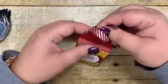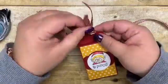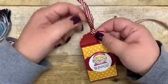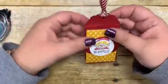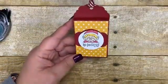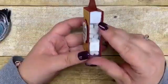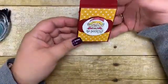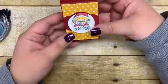And you're going to put this through. And then I find it easier to pull this gently 1 ribbon at a time, so you don't accidentally rip this out, and then you have a project that's ruined. But there you have a cute little 3D project using those leftover Tic Tacs from when I did an event a little while ago. Isn't that adorable, you guys? Who wouldn't love to receive that?